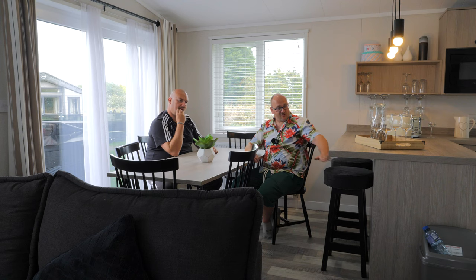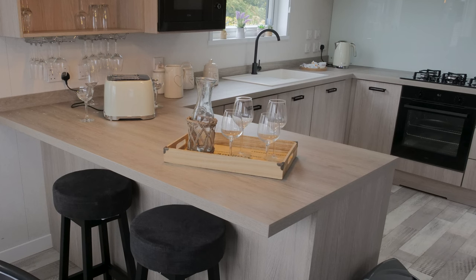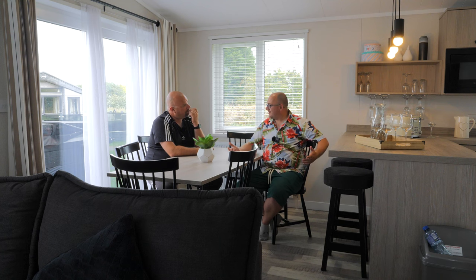It's nice. And then to the other side, you've got these little stools. You've got a little breakfast bar. So if it's just two kids, they can jump on here and have breakfast. Or you could sit on here and talk to your other half while they're cooking tea, if you're no good in the kitchen. So it is quite a nice little feature to have. I love this bit. This is definitely a good thing. And then from there, we've got nice sliding doors out onto the decking.